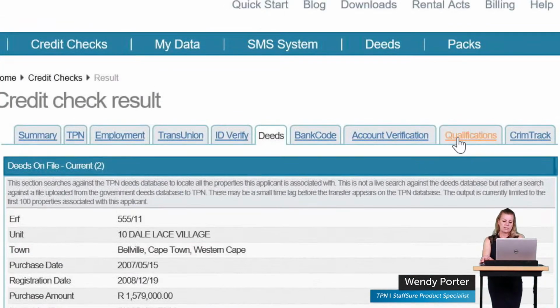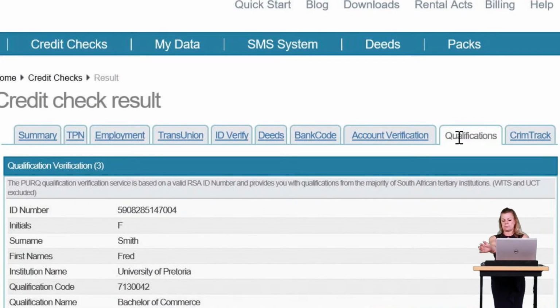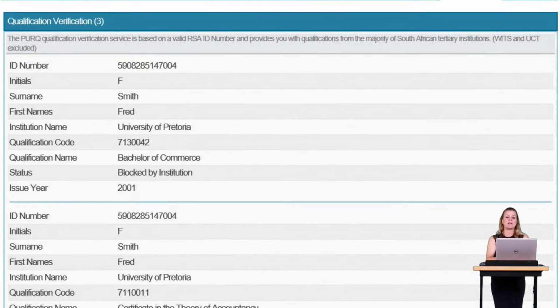Right, qualifications also pulls through. This will obviously confirm what tertiary education or qualifications the person has obtained. So for the purposes of employment, if you're going to employ somebody within your school, a teacher or whatever, and they have certain degrees, you can then verify their qualifications through the qualification tab on the Smart Check inquiry.